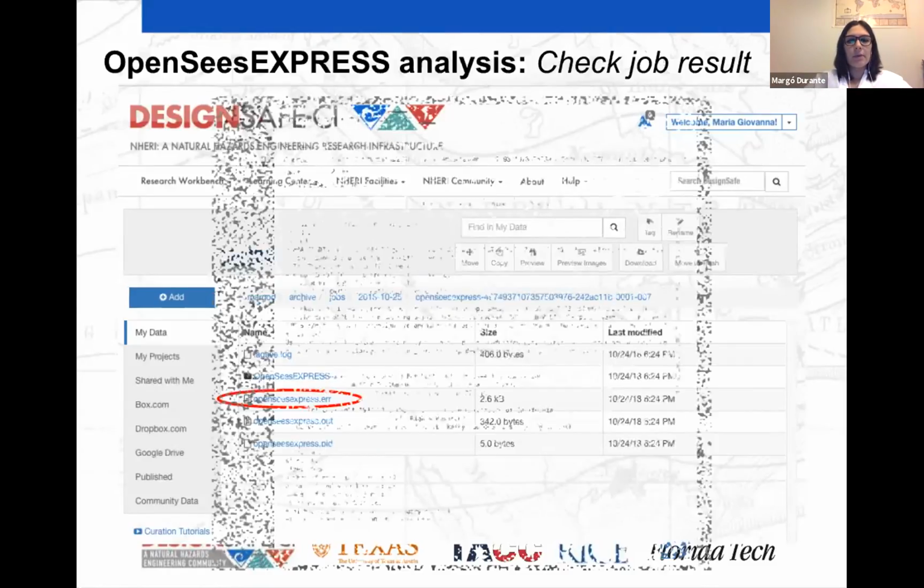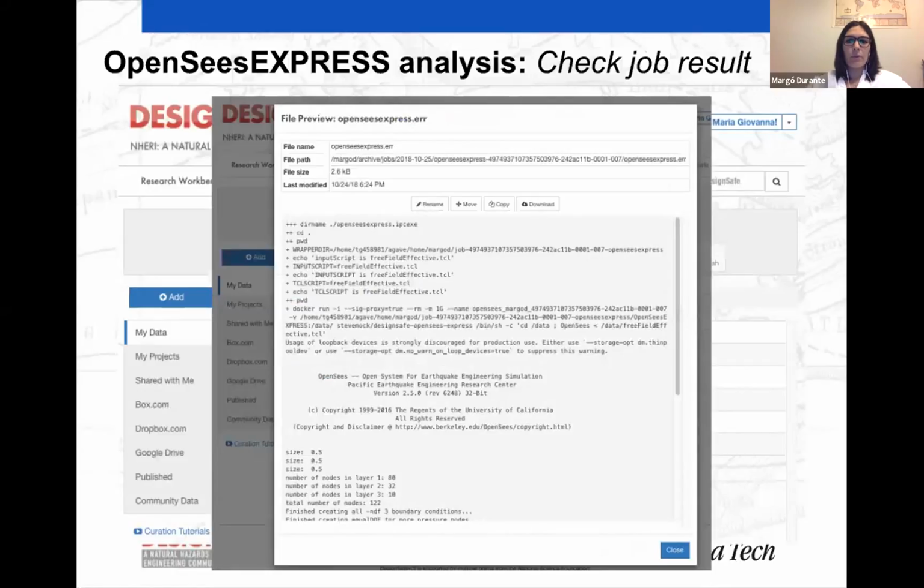This file is very important because it will show you basically what was happening during the analysis at the actual interpreter level. So you can see here something that you're all very familiar with, the classical OpenSees screen and all the commands that are related to your code. So it shows the size and everything you were asking to put on screen during your analysis.